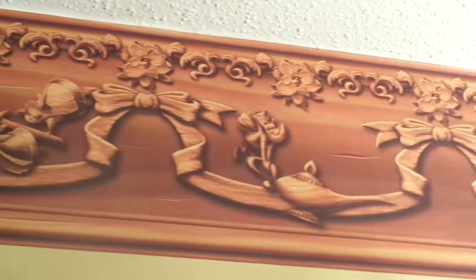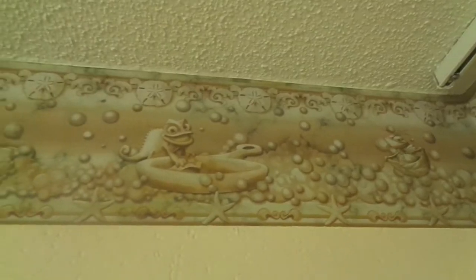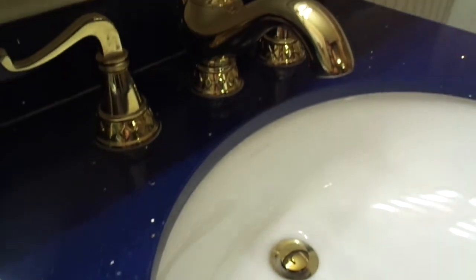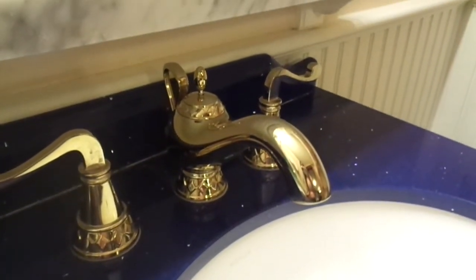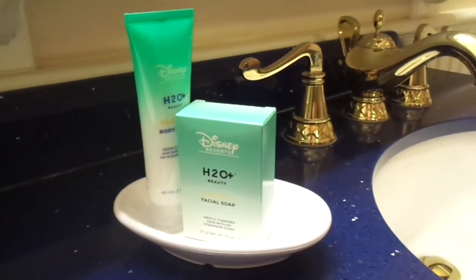And on the wallpaper, all the princesses' friends are represented. Here we have the mice representing Cinderella. We have here a couple of the other characters. Here we also have Aladdin's genie lamp, as well as some Disney H2O beauty products.